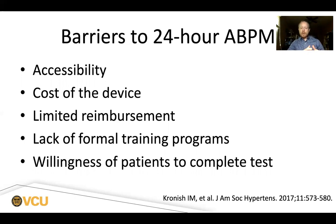Reimbursement, at least historically, has been very limited to white coat hypertension. And I'm going to talk about that later on, where there's actually been some positive changes there. But there are many commercial payers that will actually reimburse for a pretty wide range of indications.